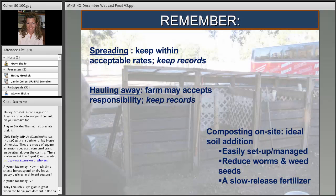If you're spreading, and especially, I use Florida as an example, obviously, because I'm here, we have county legislation in some counties. We have state legislation, and the thing you need to be careful with is to make sure that you are keeping records. That's just good barn practice, period. If you're having it hauled away, keeping records gives you justification, and it is a record of how you've been managing. So if there is legislation, there are ways to keep you ahead of legislation and keep you safe.